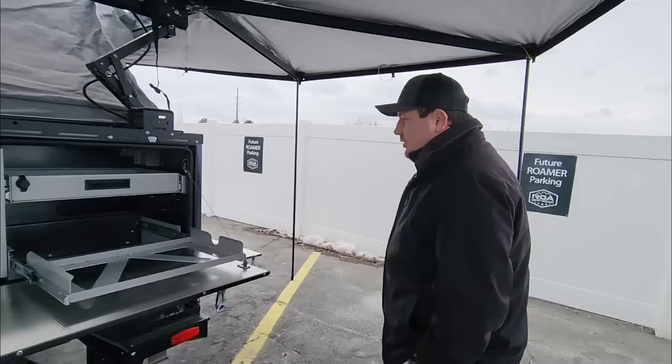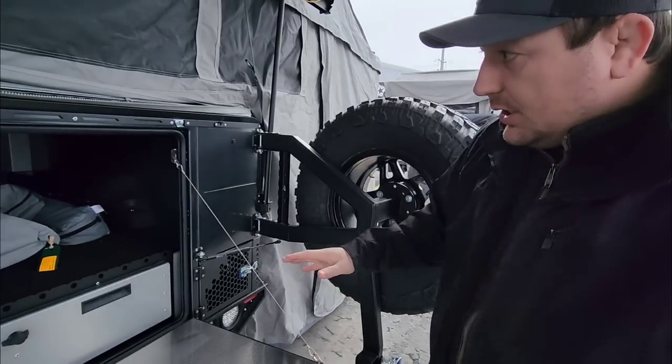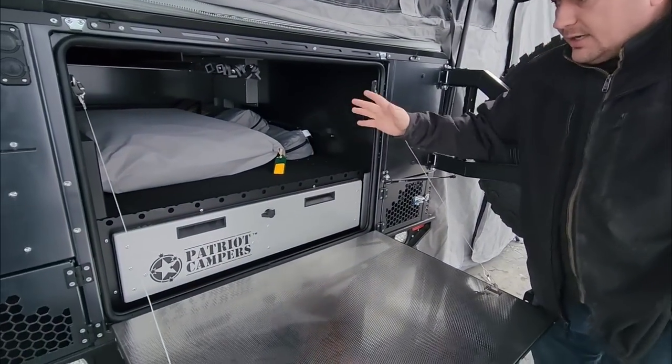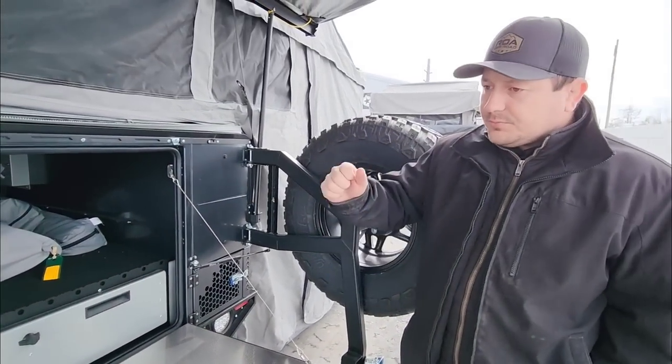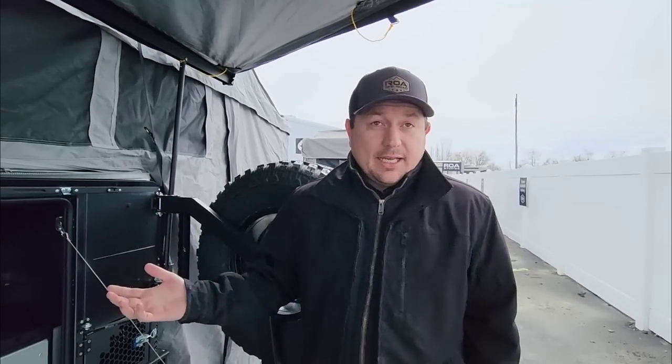Got it. So another thing that's really awesome is their storage. Now, I talk to a lot of Overlanders, and they have their 4Runner packed to the gills. It's just packed, or their Jeep. And they say, look, I got to get a trailer because I need some extra space for my stuff.